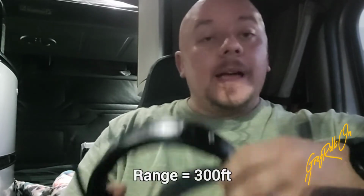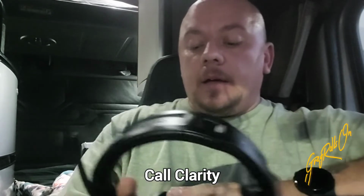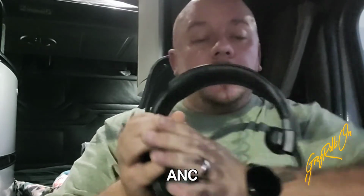The pros would be, again, the 300 feet range, the clarity of the call for the recipient on the other end of the line, and the active noise canceling. And these are comfortable. They are a bit weighty, a little more than the Blue Parrot, but they're made a lot better in my opinion.